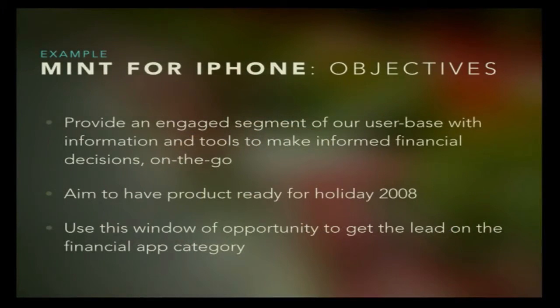So here's an example of a product checklist that my husband wrote for the Mint iPhone application. So we knew we needed to have easy access to financial data. We knew we wanted the application to ship before the holiday season, and we knew we needed to act really fast in order to beat the competition. So these three simple sentences were really the guideposts for how we approached the entire project.